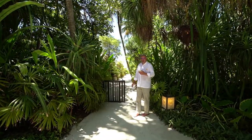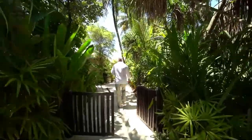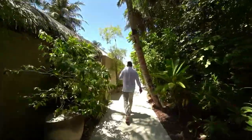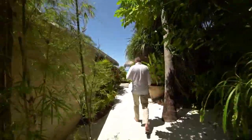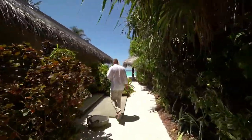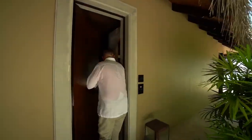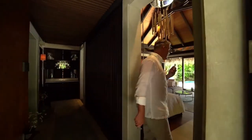Okay, I would like to show you our beach pool villa, the entry level in Velaa Private Island. The first what you can see directly when you arrive at your villa is the enormous privacy what you have. You can see the landscaping, the trees all around your villa. Okay, let's show you from inside. Put the lights on.